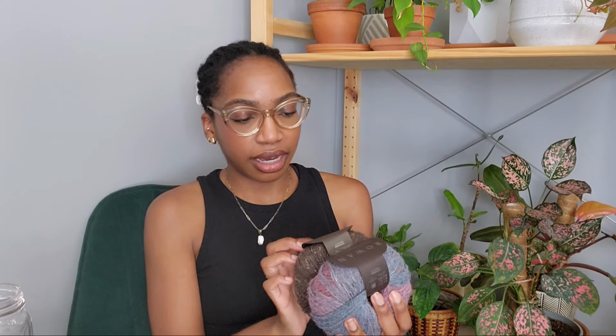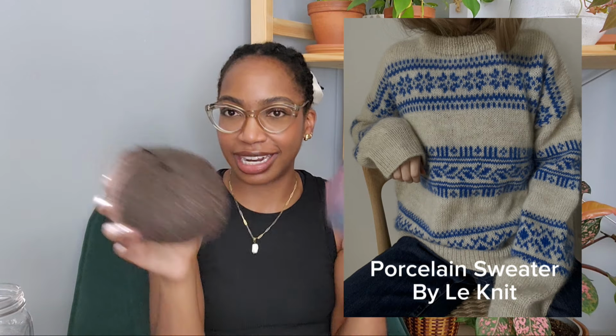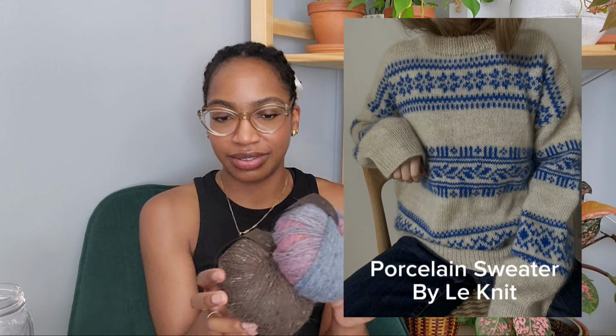And I had originally wanted to make the porcelain sweater. I'm sure you guys all know. Maybe I'll put it up here. And I wanted to make the background color this brown, and then I wanted to have the accent color work with this so that it would kind of be alternating colors as it went down. I did a gauge swatch for this, which I don't have to show you anymore because I did unravel it since then because I didn't like it.